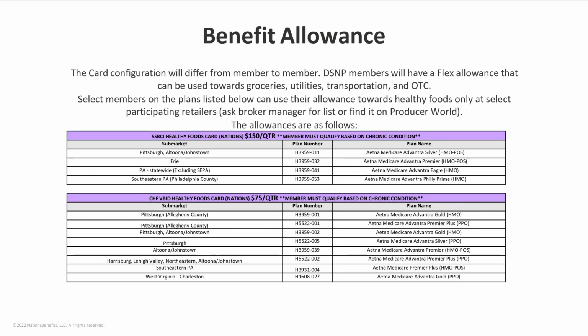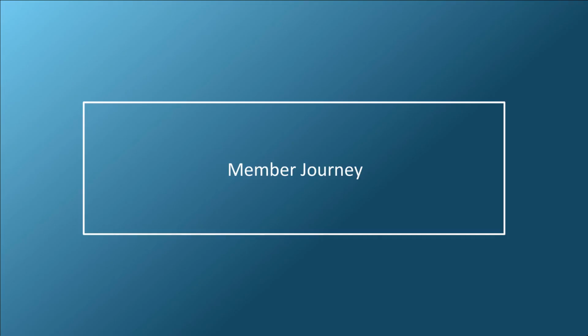The groceries and the healthy foods only is network based. So the grocery store does need to be in our network. I will say that we are expanding the network. So if you ever run across a grocery store that's not in the network, you can reach out to me. Chances are they have been nominated, and hopefully they will be added to the participating retailers soon. There is a list of the retailers that are participating out on Producer World, or you can also ask your broker manager for it.